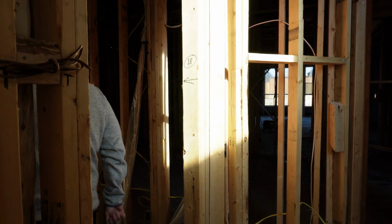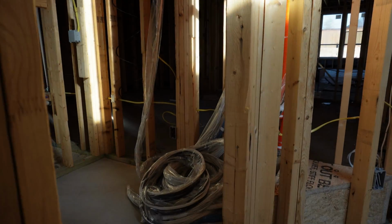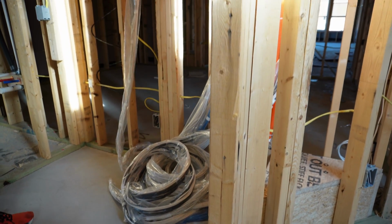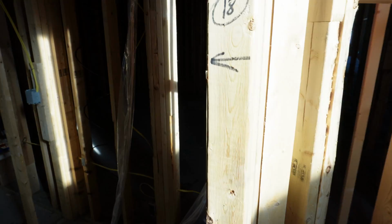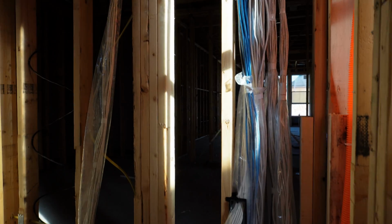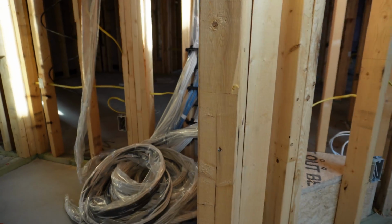This is my network closet. There's probably 3 miles of wire in here. I've got a conduit for expansion to the attic going up, and then a conduit to my projector, which we're going to show you in a minute. This will obviously get put into the wall later as well.